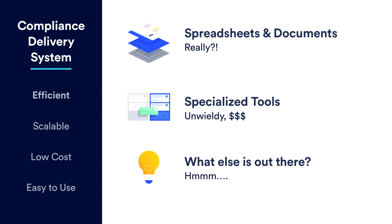So we looked at what is the standard approach? Spreadsheets, Word documents. That definitely is not going to cut it. We established a list of criteria for that system. It had to be efficient, it had to be scalable, low cost, and very easy to use. So spreadsheets and documents doesn't cover any one of those.